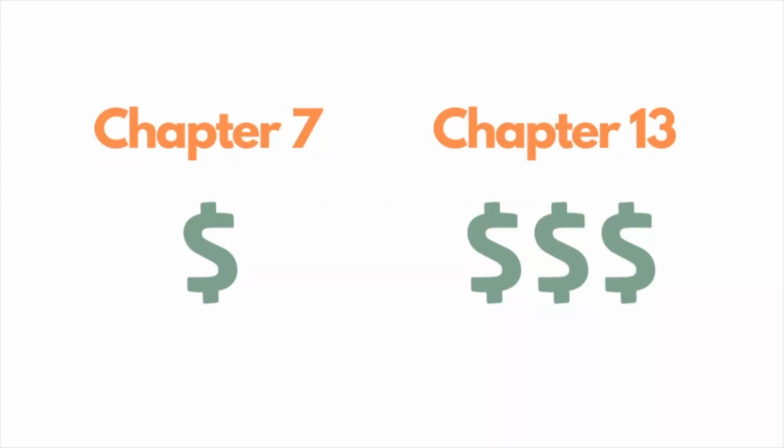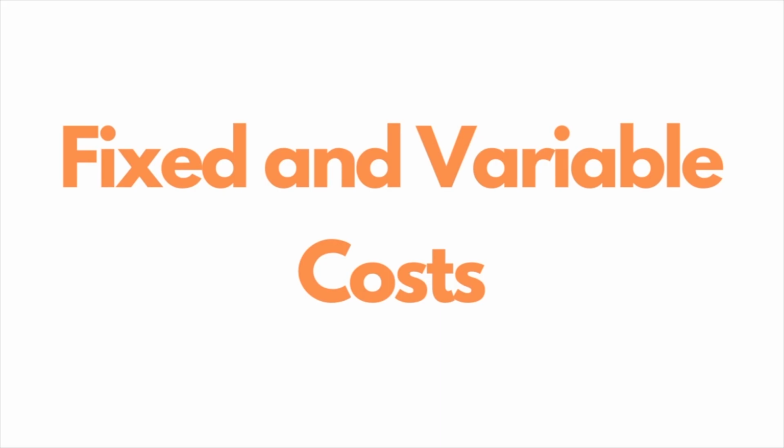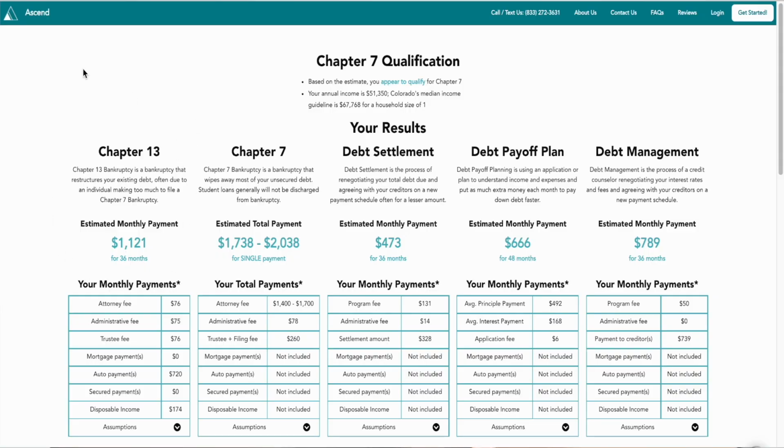The first thing you need to know is that the different bankruptcy options cost different amounts. This can change based on two things: variable and fixed costs. In bankruptcy, there are fixed costs and there are variable costs. The fixed costs are filing and administrative fees, and the variable costs are generally the attorney fees. Our calculator can help you get an estimated breakdown of these costs for your specific situation.